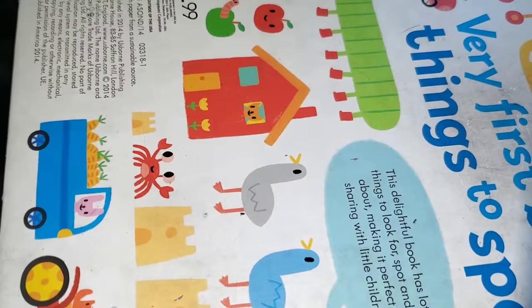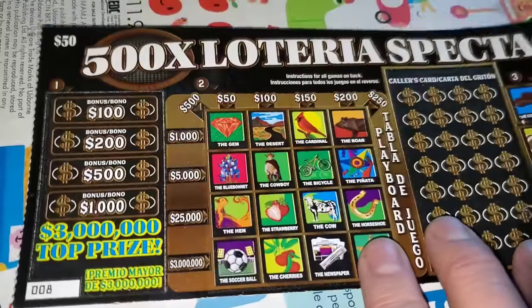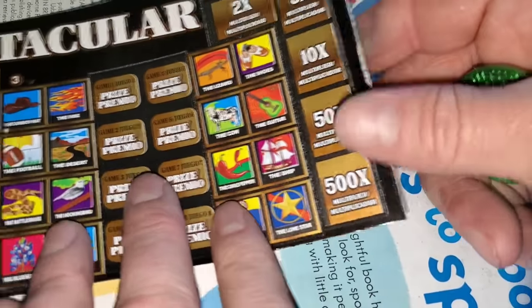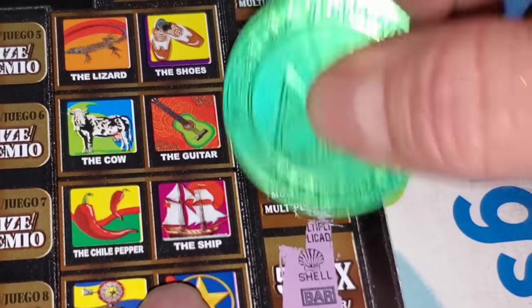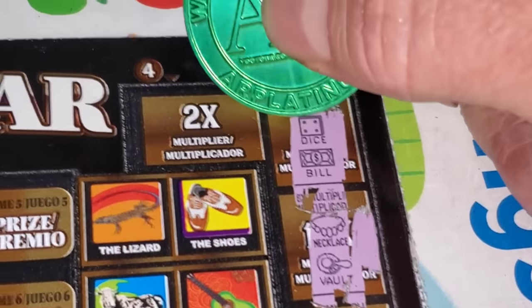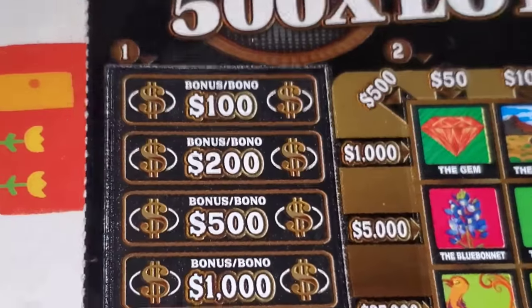Nope. All right, well, we've got 4 tickets left. 2 of these Loteria Spectaculars. We've got 8 from one pack and 11 from another. Here we go. 2 matching symbols, by the way, odds are 1 in 3.20. 2 matching symbols to multiply all your wins by 500, 50, 10, 5, or double. Come on, doubler. Be a star. No. 2 matching symbols.